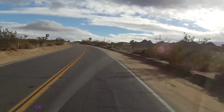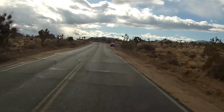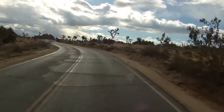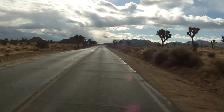I cannot believe it. I was afraid I wasn't gonna get to see any, but looks like we're gonna get to see some trees anyway. The road just goes on forever, just stretching out in front of me. There's the Joshua trees again. The Joshua Tree Park is huge.